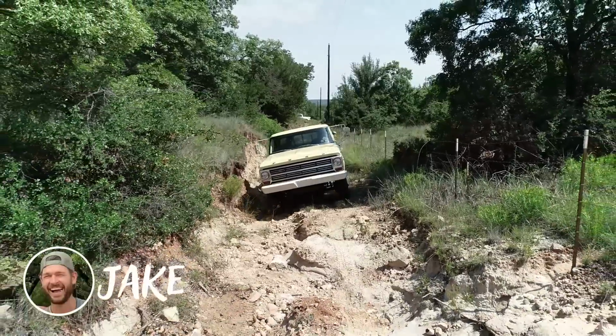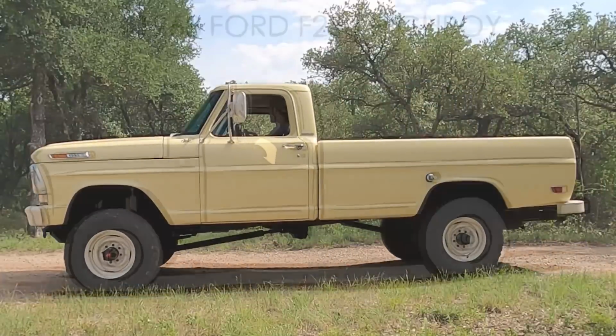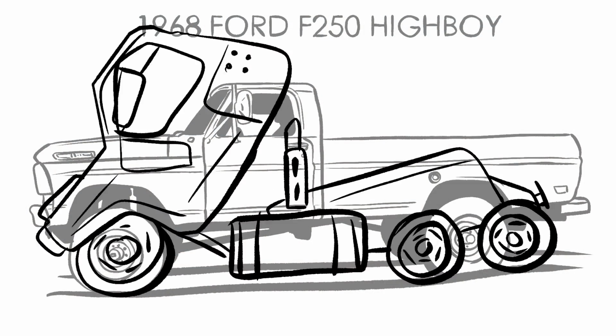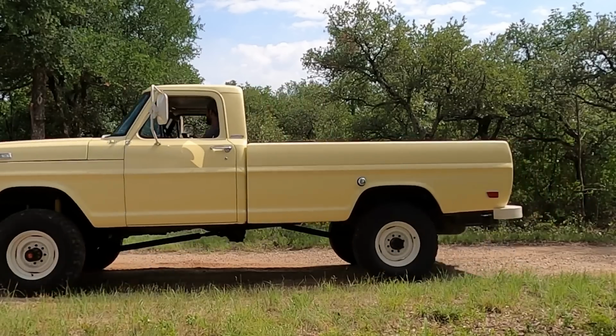Up next is Jake's Ford F250 High Boy. This fence is planted with a 5.9 liter 12 valve Cummins engine that you can hear from two counties away.